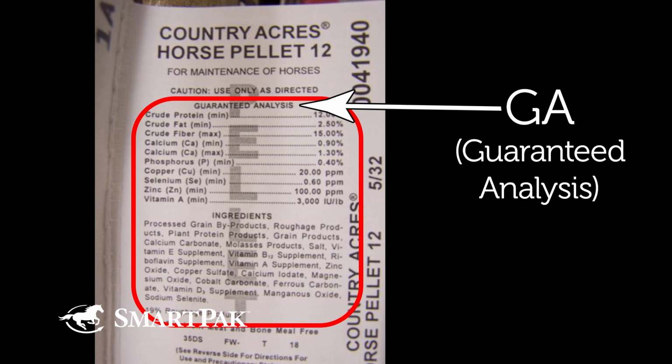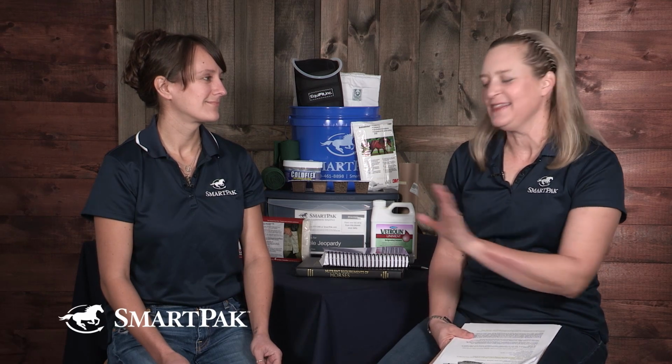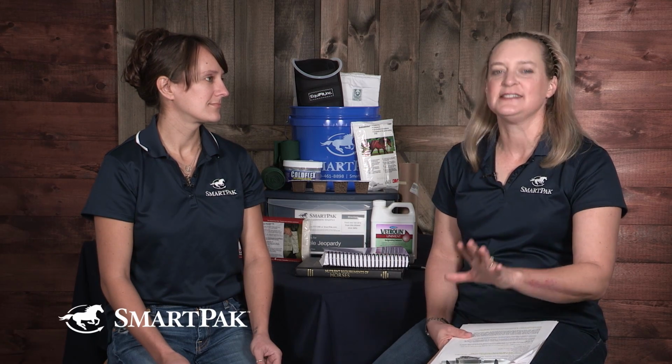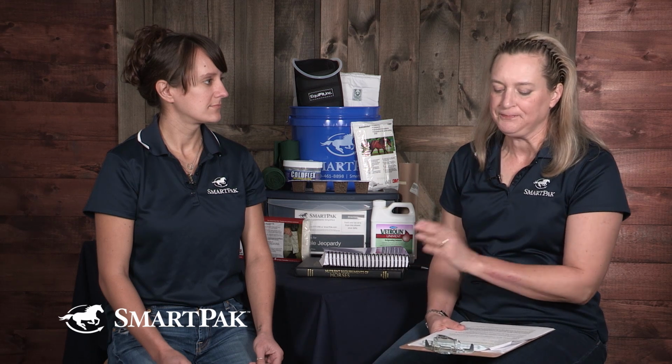That tells you usually some things are in percentages, some things are in parts per million, and some things are in international units, and there's reasons for that. This group got together and said, let's standardize it so we're all talking apples to apples. For example, feed labels are on an as-fed basis, so what's actually in the bag, versus a dry matter basis, when you take all the moisture out. So you have to know which you're talking about, and feed labels are as-fed.